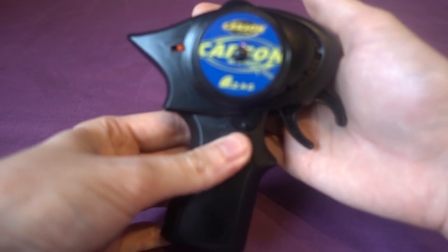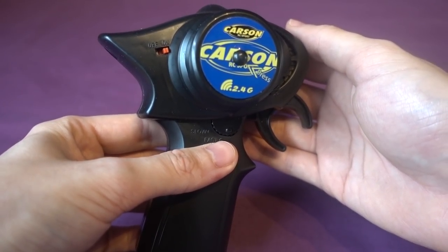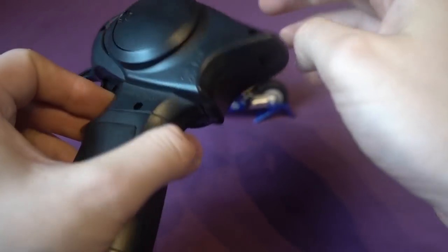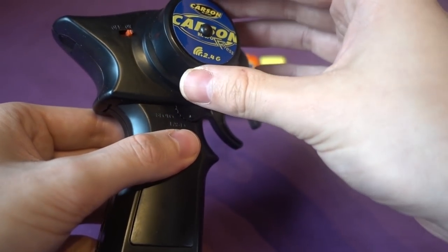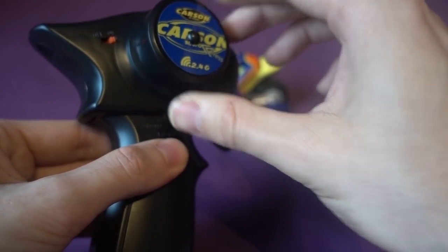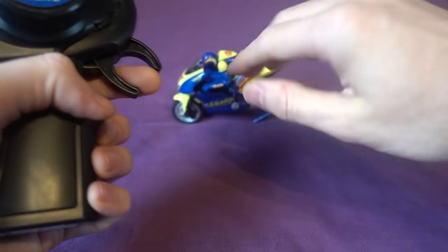So the controller is pretty straightforward as well. Now I'm new to this, but it's something that I've learned. You can either have it as a lefty or a righty, so you can switch the turn dial to the other side. Now I'm left-handed for writing, but it turns out that I am a righty when it comes to turning with these models, and it just clicks for left and right, which seems kind of toyish, but actually it's the throttle that determines how tight your turn is.